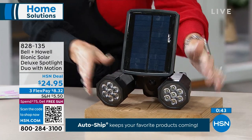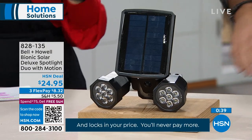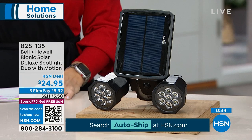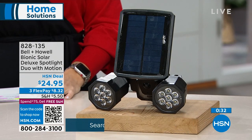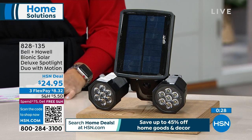You've got the multi-directional lights, which are super bright. You can mount this on a tree or a fence or the side of your house. Any place. Or it comes with the stakes. You can stake it into the ground, in your bushes, along your driveway if you want to. And you saw when you and I were standing on opposite sides of it, you can literally aim the light 180 degrees in different directions from each other.